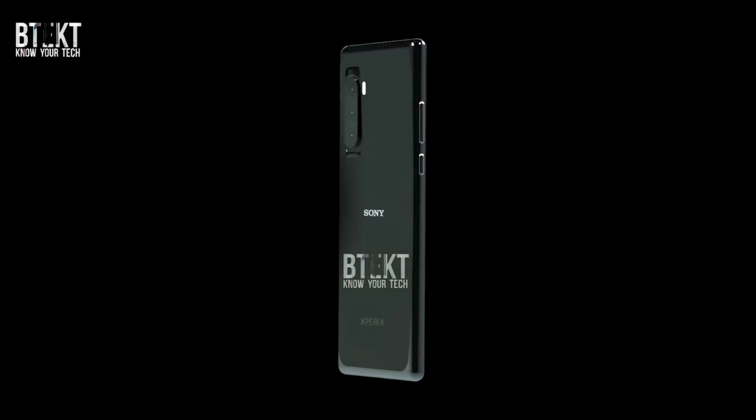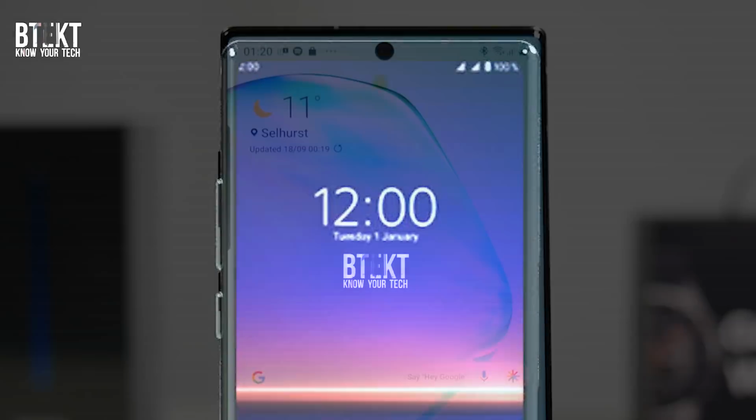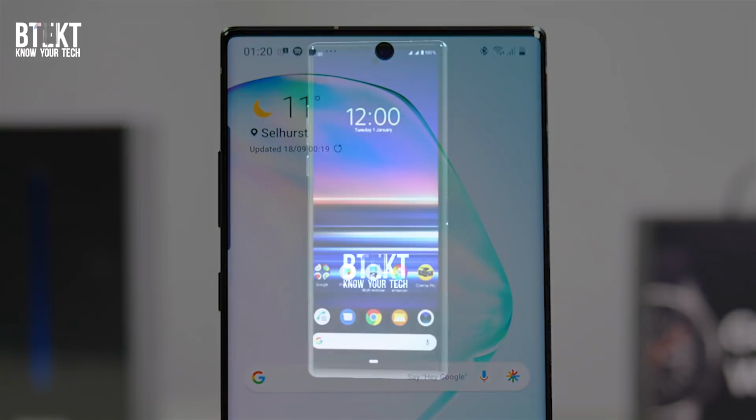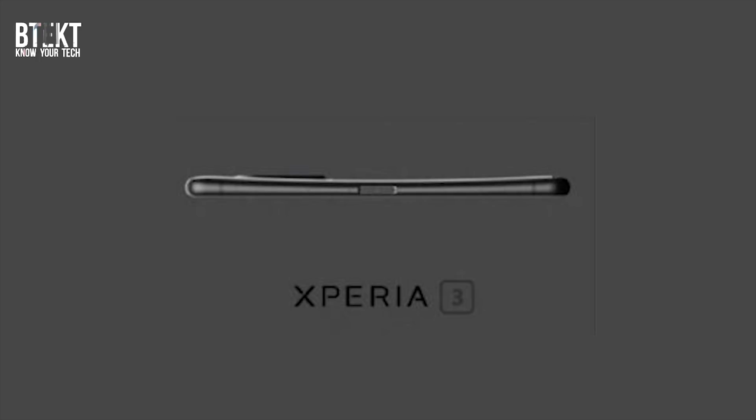Now, I'm not a massive fan of punch hole screen cameras, although for me the best example of this type of display is on the Galaxy Note 10 series, a small cutout placed in the center of the screen. So that's what I've gone for with this model. One thing that I've noticed about this render that I've based this model on is that where there should be a volume and power button, there is none.